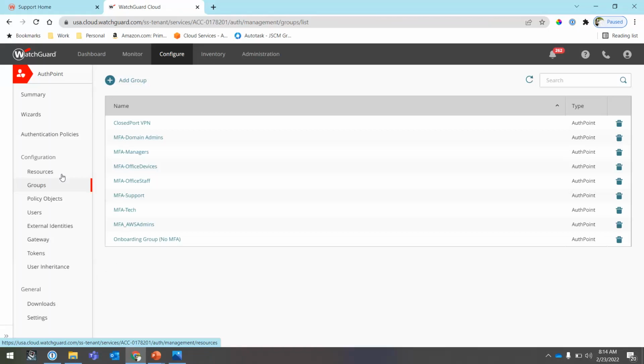It's not going to count against my licensing. Licensing is purely done by user, and we control the users that are being synced into AuthPoint by the group. So if you have an account that you don't want to have an AuthPoint license, we're just going to make sure that it's not a member of one of these groups.